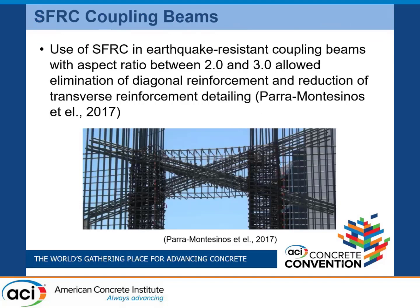In a previous study done by my predecessors on coupling beams under large deformation cycles similar to seismic cycles, for coupling beams which had an aspect ratio between 2 and 3, they were able to eliminate diagonal bars and simplify the transverse reinforcement, which saves cost in terms of the steel, and also in terms of the cost of installation of these diagonal bars. So there is good potential of using SFRC and subjecting them to inelastic cycles.